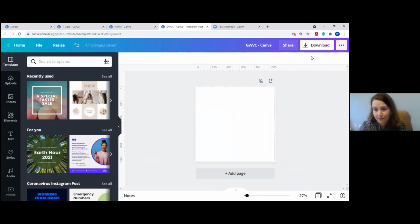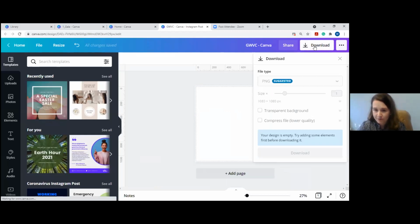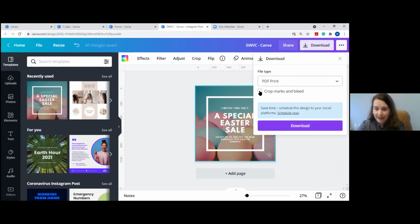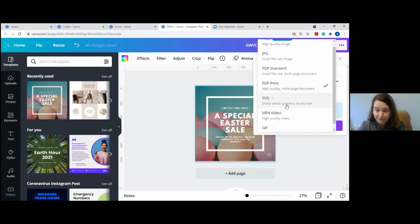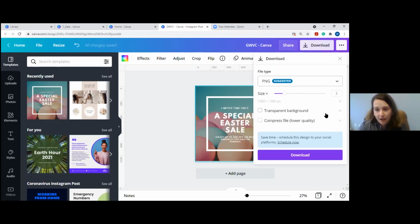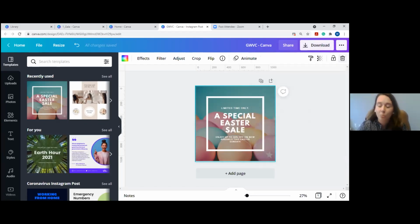And then, of course, downloading, which another great thing about Canva is that you can download into so many different file formats. So PNG is perfect if you want a higher quality image. JPEG is for a smaller file size. Then you also have two different PDF sizes. With PDF print, you can actually put in crop marks and bleed for your printer, which is extremely helpful. Also, you can save it as a vector, as a video, and as a GIF. We'll talk a little bit more about what you should save for what social media platform later, but it's great that you have all of these features so that you can save your graphic no matter what you want to use it for.